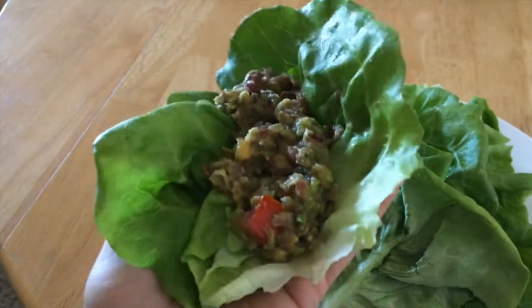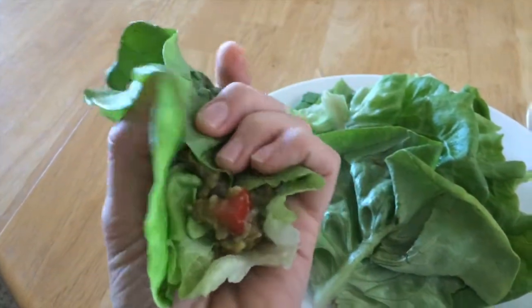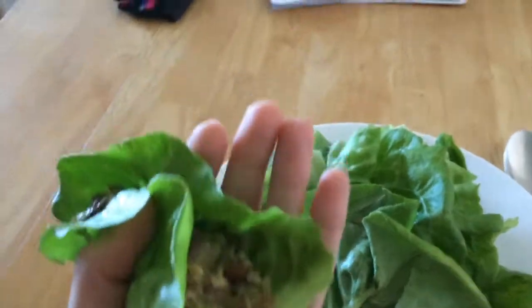And yum. Okay, here's one of them that I made. Just put the little bean mixture in there, and you can just roll it up like this and eat it like a burrito. Super yum. Tastes really, really good.